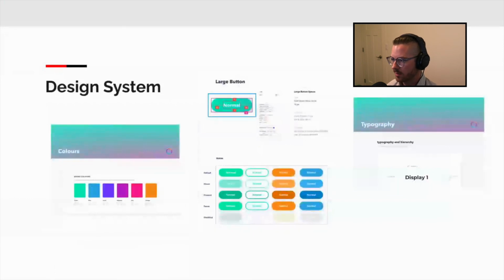We've got colors here. We've got their hex values. We've got the sizing on the buttons, the margins, the different states, whether they're active or pressed. And we've got typography. We go into this level of detail on these. And again, they're super useful for building out new products quickly. The designers have the building blocks defined for them. They just kind of got to put them together in a layout that makes sense.